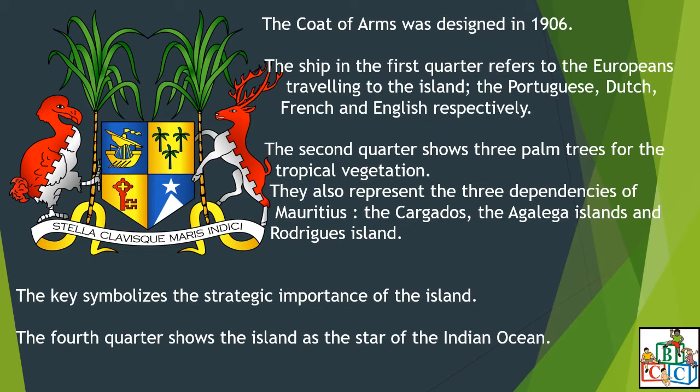You are going to note some notes in your copybook. Note down important information. Okay, the coat of arms was designed in 1906. The ship in the first quarter refers to the Europeans traveling to the island. Take a look at the figure. You have the ship in the shield, the first quarter, which means the Europeans traveling to the island. You have the Portuguese, the Dutch, the French, and finally the English, as you already know.